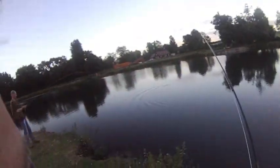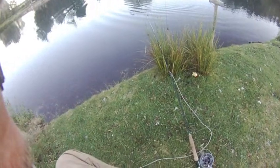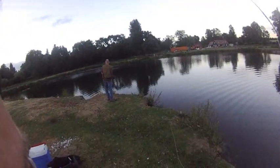Oh, look, I'm moving down. They're playing over here, look. You've actually upset the whole apple cart. You've got all of them going now. How big do you think? About 12? Looks like a decent fish.